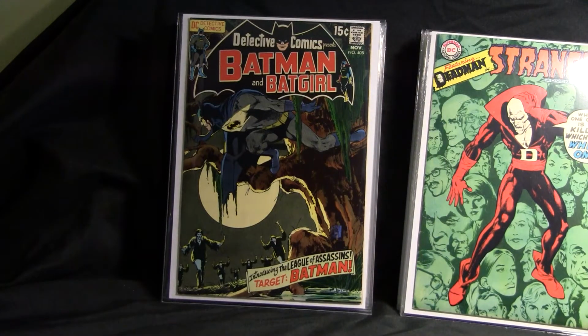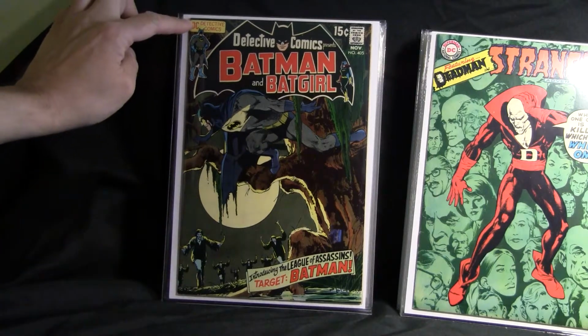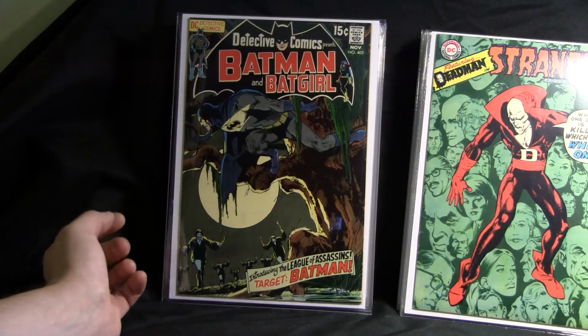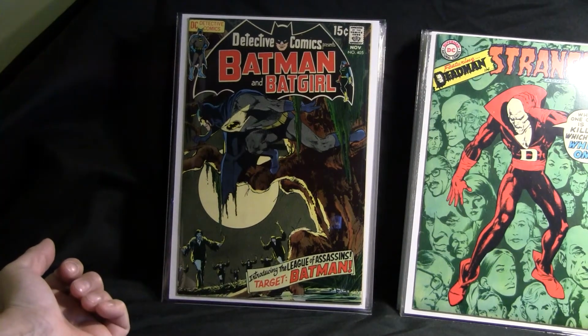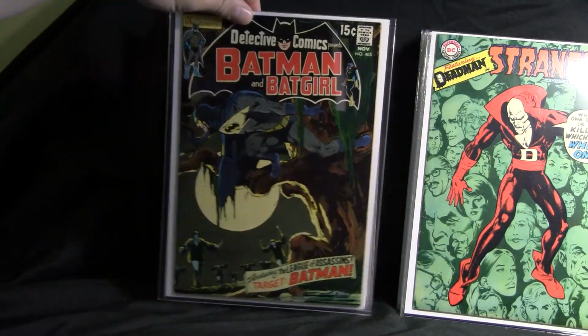Alright, Detective Comics number 405. Just got this one in. Wanted this for a long time too. It was graded a 9.2 for some definite damage, like a little bit up on the top there. But again, one of those dark covers, the moon in the background, all the mossy tree stuff hanging. I always love how he does his cape on the Batman. That Brave and the Bold number 93, I still want one of those, but I love how the cape swings around him. But that's a real nice book too.